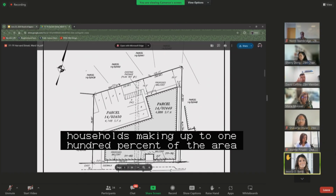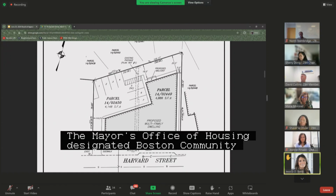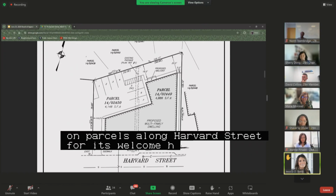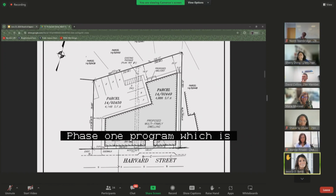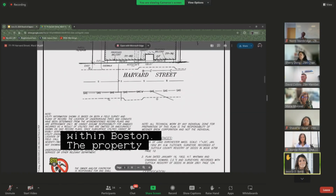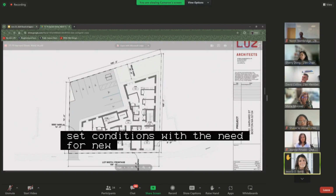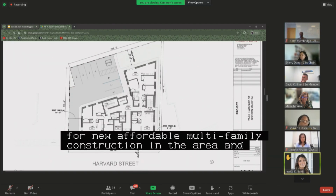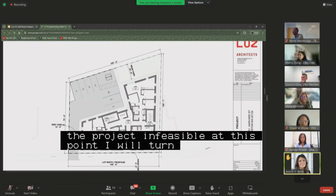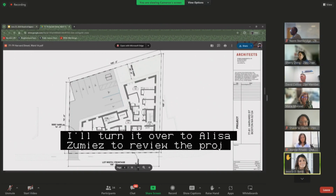The Mayor's Office of Housing designated Boston Communities as the developer for the subject property, along with other city-owned parcels along Harvard Street, for its Welcome Home Boston Phase 1 program, which is designed to provide affordable home ownership opportunities within Boston. The property is significantly undersized, and the project as proposed balances the difficult site conditions with the need for new affordable multifamily construction in the area, and a literal enforcement of the zoning code would render the project infeasible. At this point, I will turn it over to Elise Zulius to review the project's design, and then she can turn matters back to me to review the zoning relief requested pursuant to this appeal.